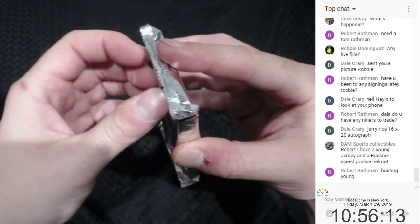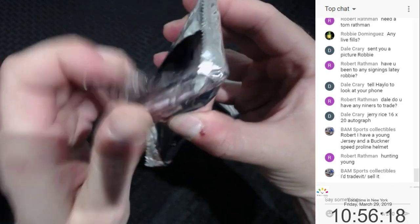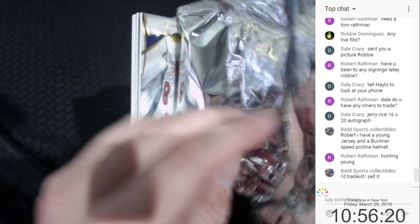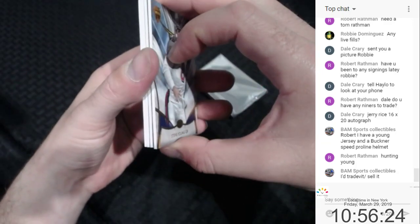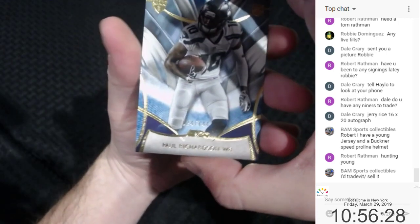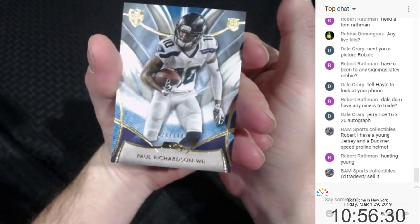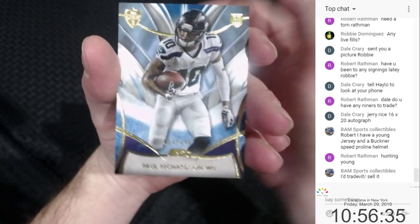Very nice. All right, that's two. All right, pack number three. Maybe. There we go. And the good thing too is we've avoided redemptions. I'm always thankful when we avoid the redemptions. All right, cool. Paul Richardson, 24 of 144 for Seattle, rookie parallel.